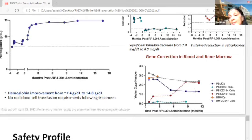And as you can see, the amount of gene still remains present in the blood up to 12 months. We're still waiting for the 18-month evaluation and the 24-month evaluation because I think they batched the blood.